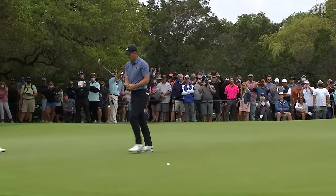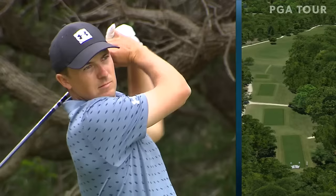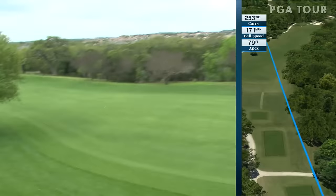Chance to leak in there, but looking for this one to cut. It's up the left side. Yeah, it's up the left edge. Should be okay. Oh yeah. As long as it gets past that tree, which it did, that is fine.